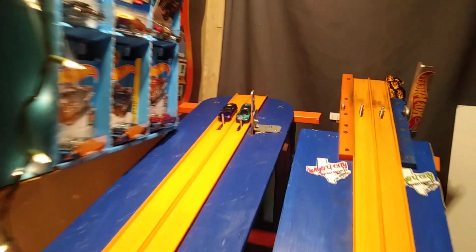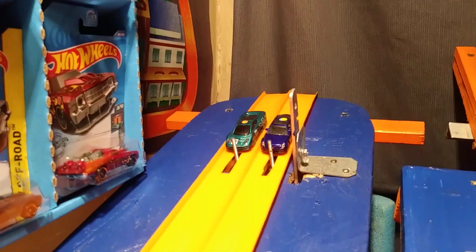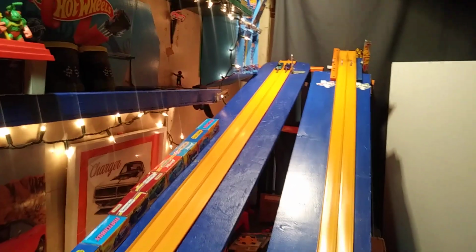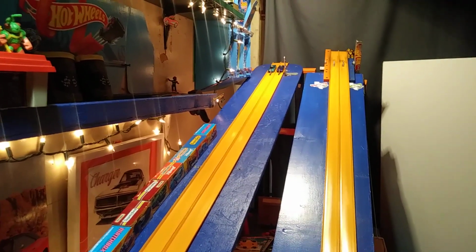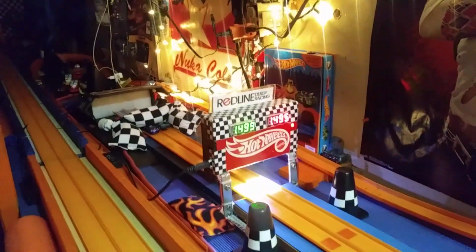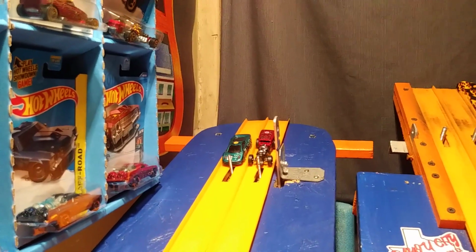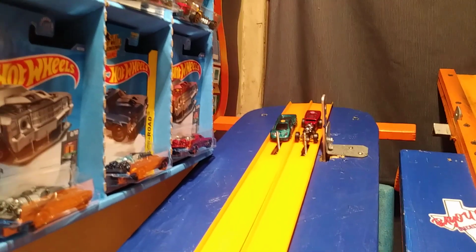Rivera Racing, XJ220 in 1. CTX, Penguin Racing in 2. Let's race. Rivera in lane 2, up by 1. The advantage. Penguin in lane 1 needs this to stay alive. Close. Rivera takes it.